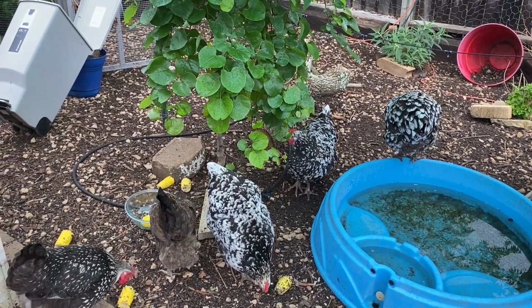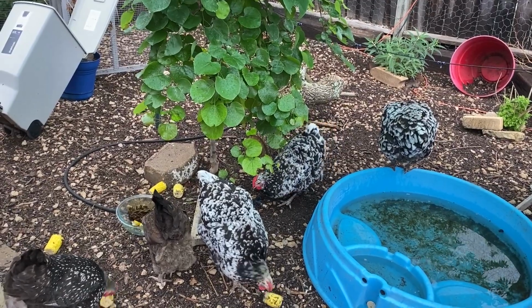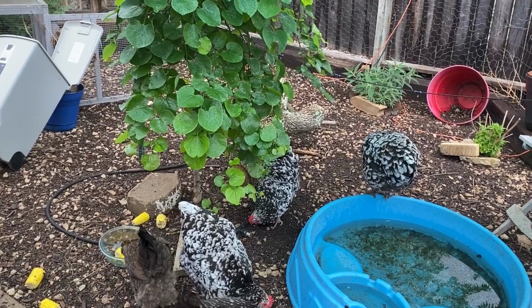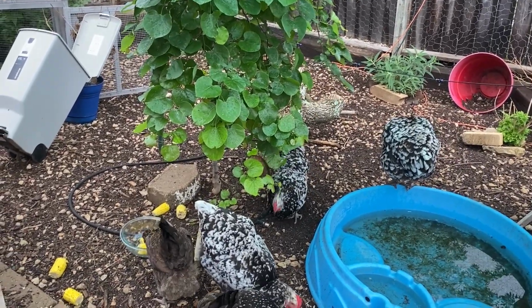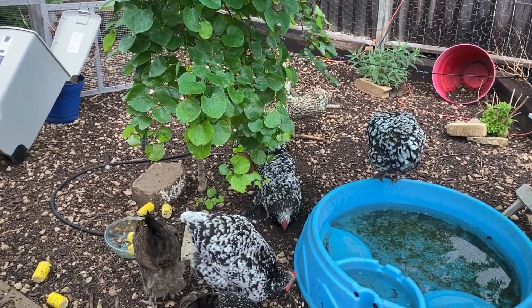They were a heritage breed in the United States, which means most of the normal backyard chicken breeds that you'll find in the US, unless you're a super specialty breeder, Java hens were one of the original breeds that all of those other breeds came from, which is really cool.